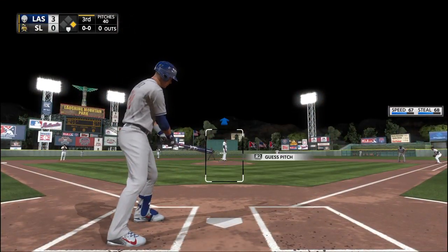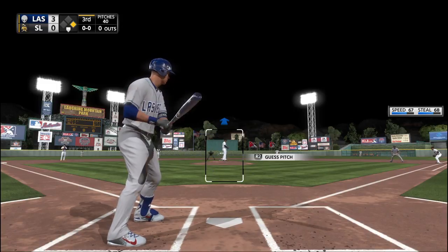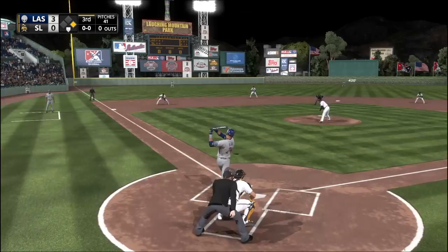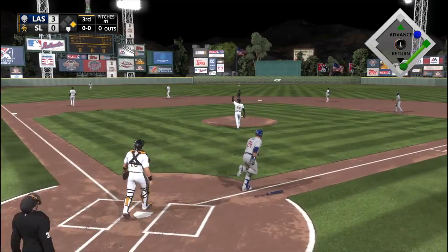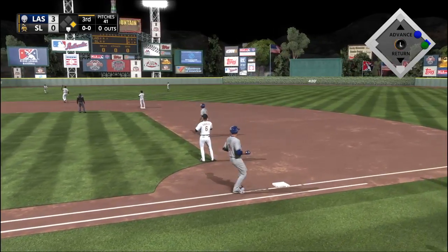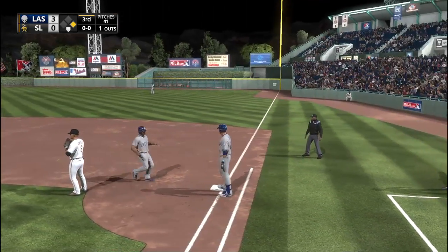So here's the cleanup hitter, Alvaro Ruiz. He'll look to bounce back after striking out his last time up. Pulled high in the air out to left field. Keenan is there, and he hauls it in for the first out of the inning.